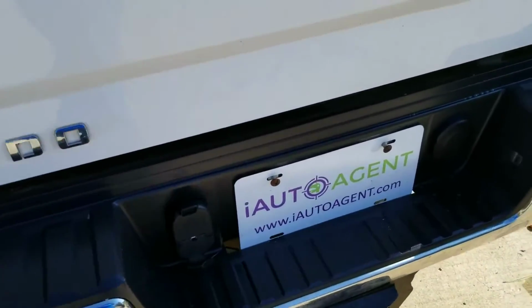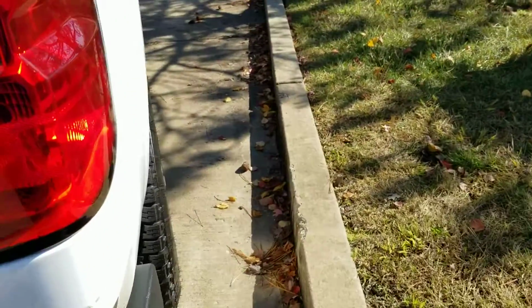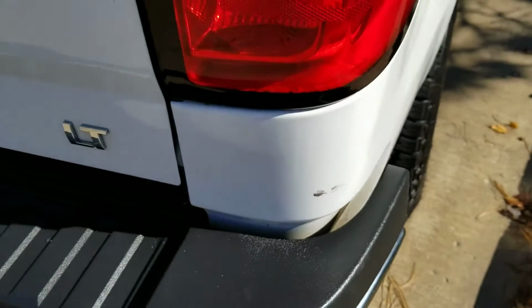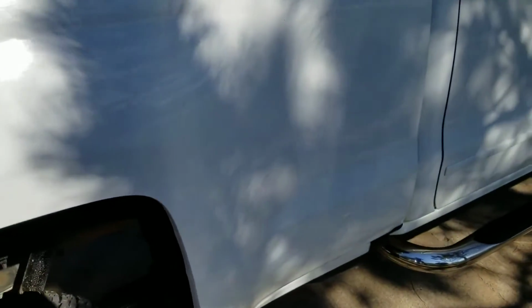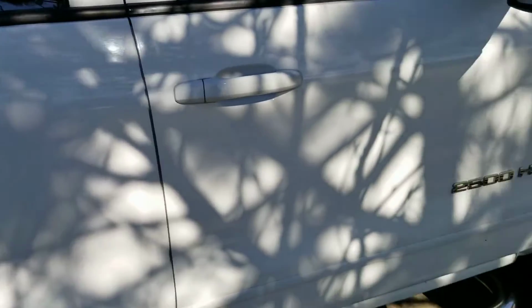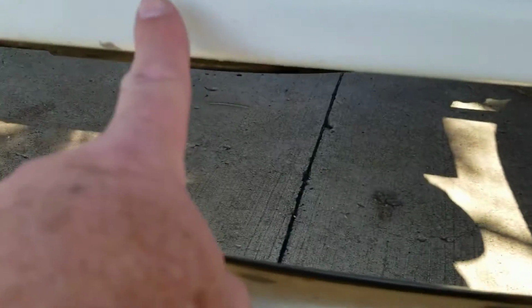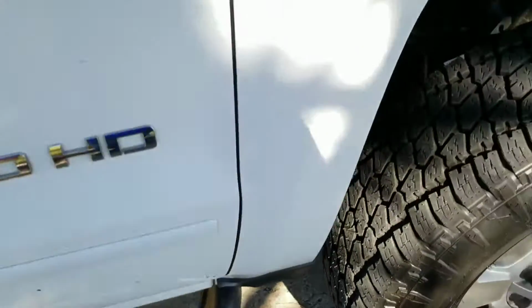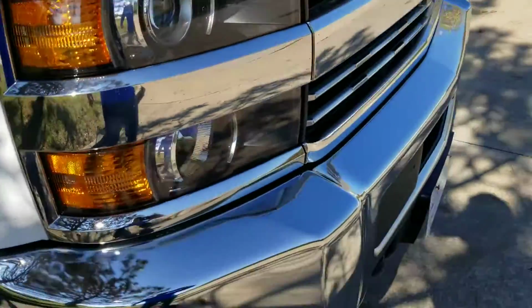Okay, going around to the tailgate area. Couple minor little scratches there that are just normal. In good shape though. Okay, one right here on the rear passenger side quarter. Cosmetic. And going along the passenger side, I really don't see, everything looks pretty good. There's a couple minor imperfections there. Windshield looks good. Very nice.